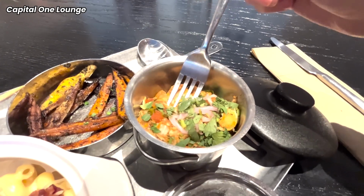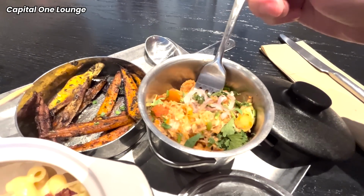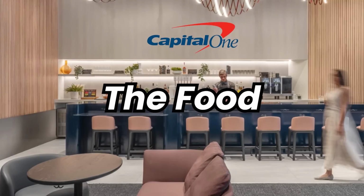than the entry fee for the Capital One, but obviously you get free guests if you're on the Venture X card. And the higher rate for the day pass versus the guest fee kind of suggested to me that the quality of some of the food and amenities might be even a little bit better in the Capital One Lounge.